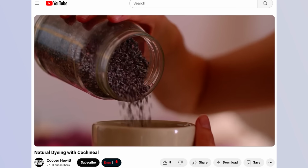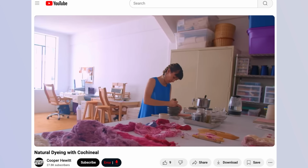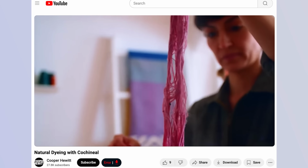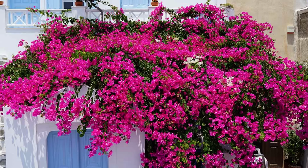Now you might be thinking, wait a minute, wasn't that red? How do we get to pink? Well, the vibrant pink we know today evolved from this red, becoming lighter and brighter over time as artisans discovered that by altering the pH of the dye bath or mixing the cochineal with different mordants, they could create a range of hues, from deep crimson to bright pink, like the color of the bougainvillea vines I mentioned earlier.